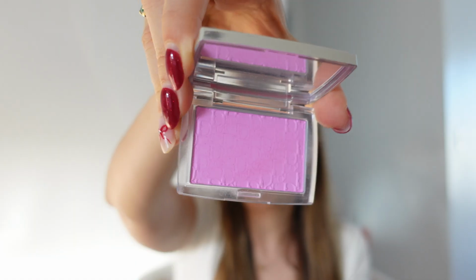And that brings me to the blush. This is the Rosy Dior in 001 Pink. You can see it there. I have used it a few times. I find that it is nice, but I feel like you actually need a lot of product for it to actually be noticeable on your skin. I think that I actually could find better blushes out there.